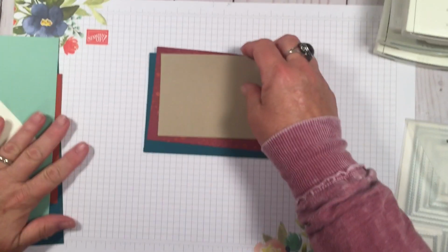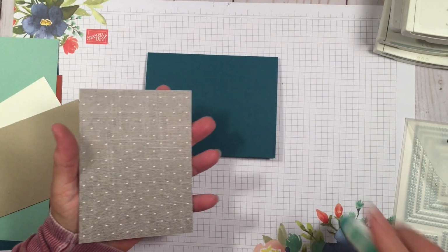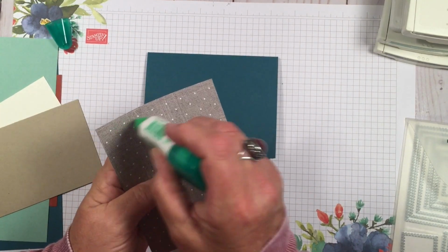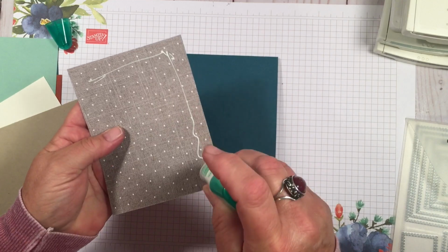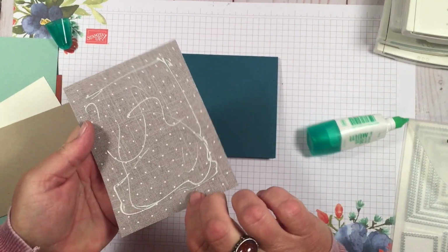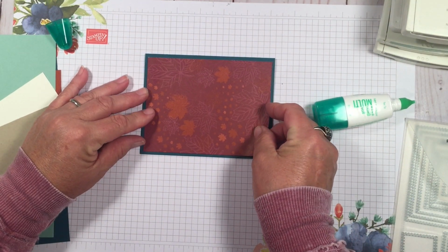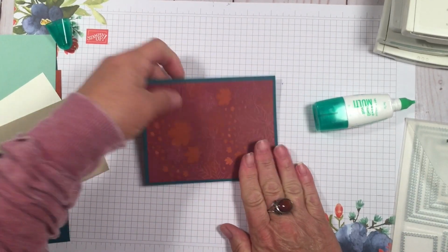All right, first thing, I'm going to adhere my DSP. Now I like to use the glue. It gives me a little bit of wiggle room to adhere with. I'll adhere this to the front of our card base. All right, we'll set that aside.